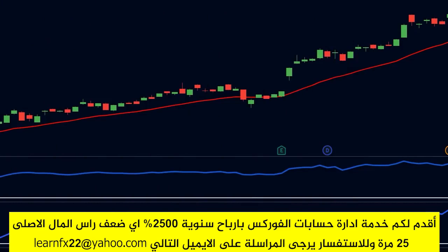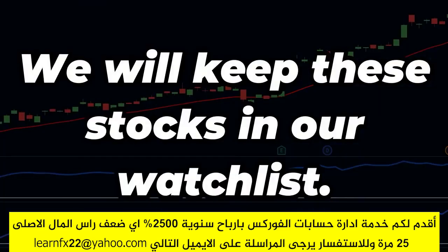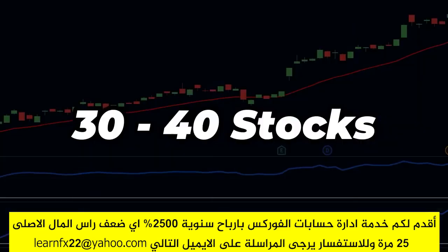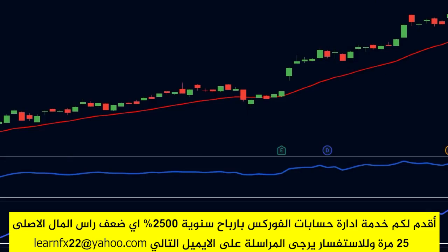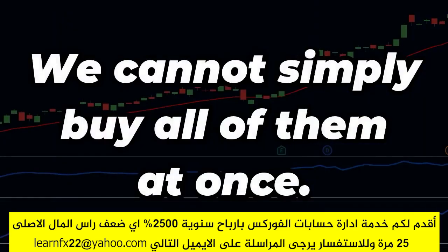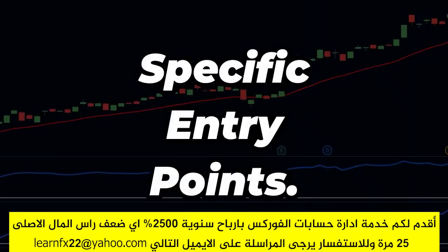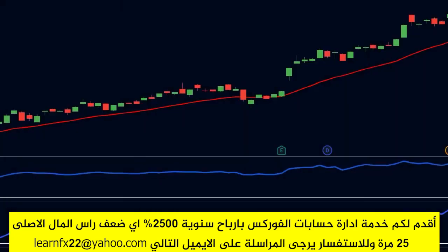Once all of these conditions are met, we will keep these stocks in our watch list and delete the rest. At this point, your list might consist of only 30 to 40 names. These 40 names are the strongest stocks among the markets. Now, we cannot simply buy all of them at once. We need to look for specific entry points to pinpoint our entry.